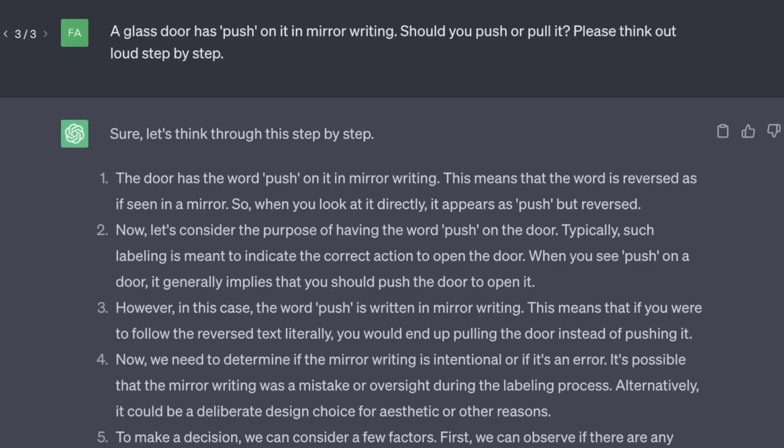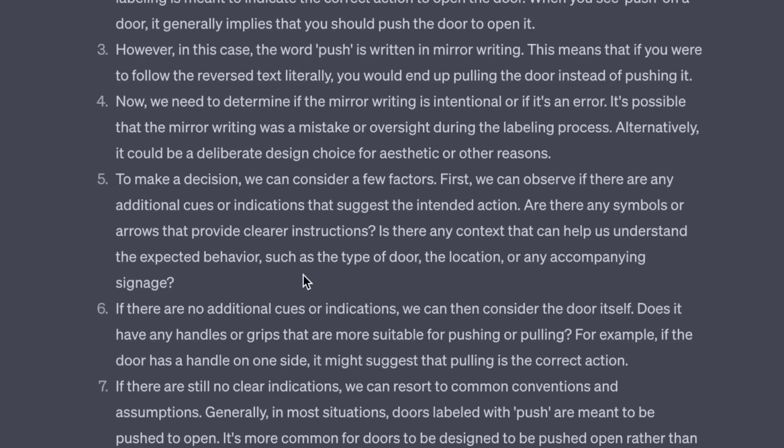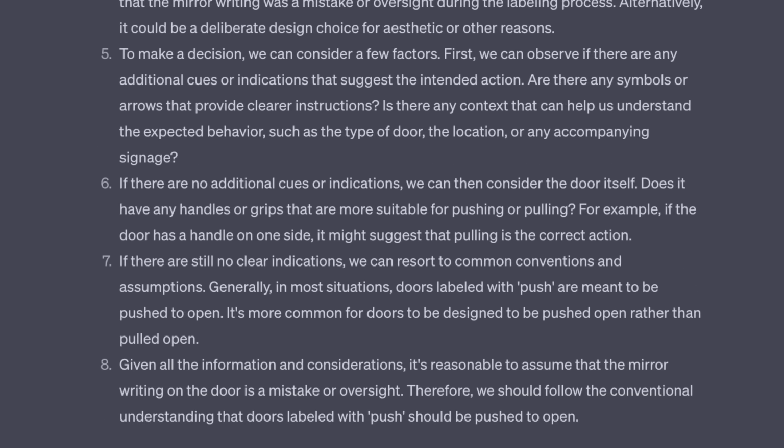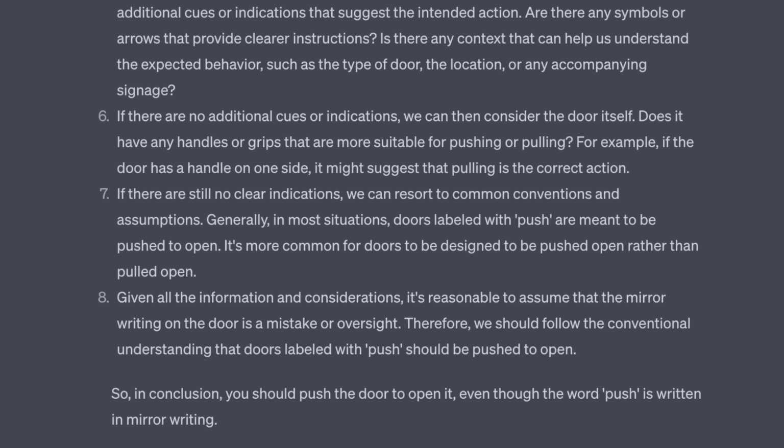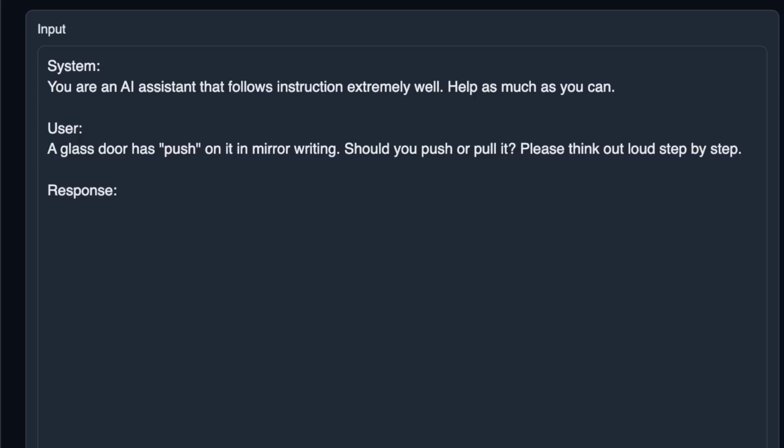Now, just to show you it's a tricky one, I actually asked ChatGPT, so GPT 3.5, and it also kind of got it wrong, because it says in conclusion, you should push the door to open, even though the word push is written in the mirror writing. Now, when I ran this on GPT-4, it correctly identified that we need to pull the door to open it. Okay, so let's see what this model comes up with.